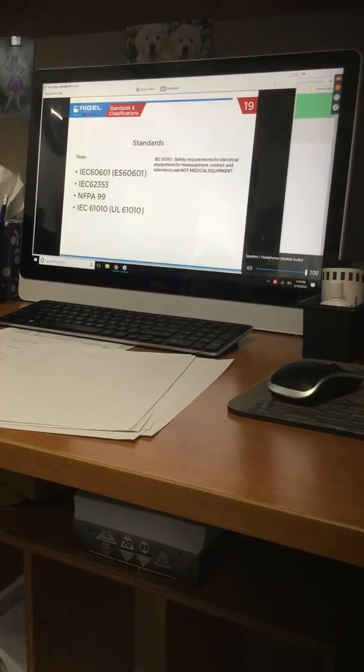I mentioned 61010 because quite often it'll be touched on with electrical safety analyzers having this capability. And it's really more laboratory use than medical equipment use. So that's where that standard kind of falls in the scheme of things.